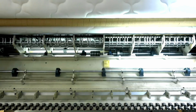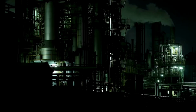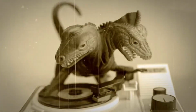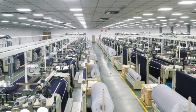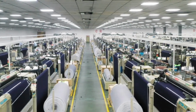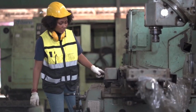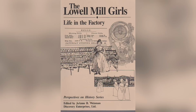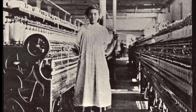Okay, so now we have machines and cotton, but where's all this action happening? Factories? These beasts became the heart of the Industrial Revolution. In places like Lowell, Massachusetts, enormous textile factories popped up, and suddenly the American workforce looked very different. Here's something you might not know. Many of these factory workers were women. Lowell became famous for the Lowell Mill Girls, young women who left farms to work in textile mills.